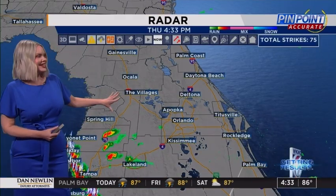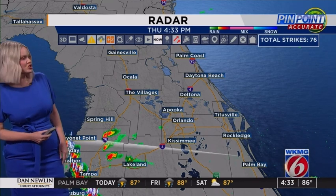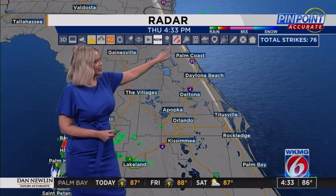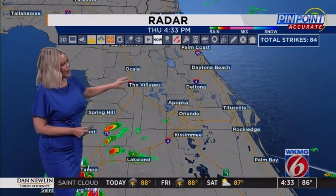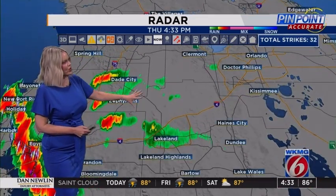Radar for us now scanning out. We saw that beautiful shot in Daytona Beach. No rain up there. We've seen some of those isolated showers throughout the day today. Most of those have now moved off toward our west, and we'll continue to see a few more showers developing through the evening hours. And then again, overnight, we're looking at that chance of coastal showers. I don't think those will make it too far inland, though.